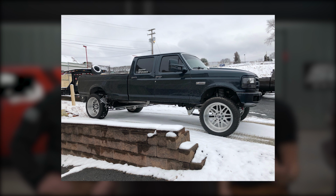Yeah. No, I wouldn't personally choose this tire, but that's me. I'm way more into tires than I probably need to be. But you know, it's the only thing that connects your vehicle to the road. So I think tires are super important.